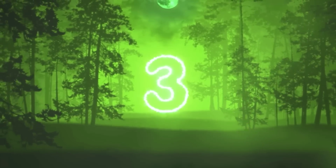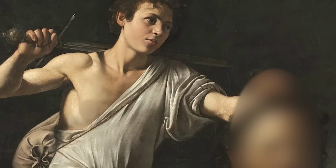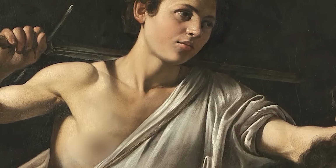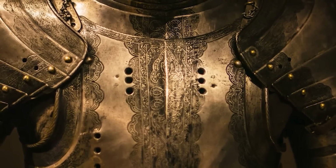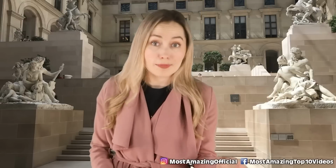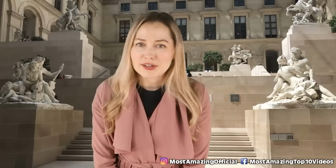In our number 3 spot, we have David with the Head of Goliath. David with the Head of Goliath is a painting that was painted by Guido Reni in 1606. This painting is based off of the very epic tale of David and Goliath, a tale of a man becoming a prince and beheading a giant. A classic tale of the strength of what appears to be a not so strong male defeating what appears to be a very strong giant. So yeah, even though the tale isn't really that scary, it doesn't make the painting any less creepy.